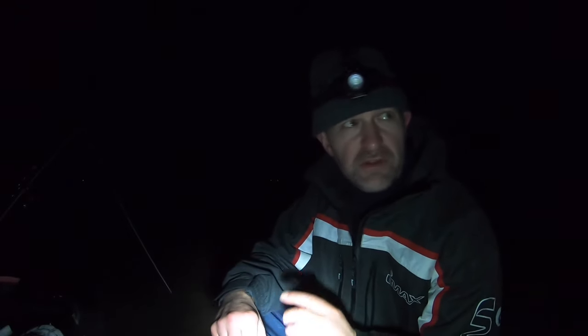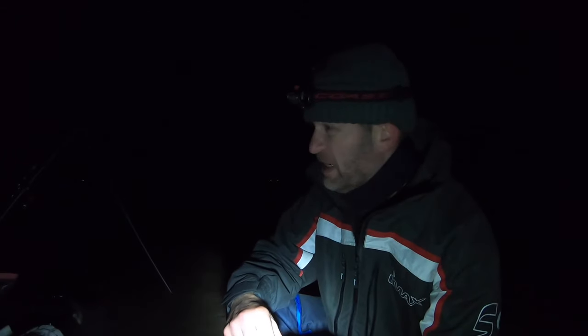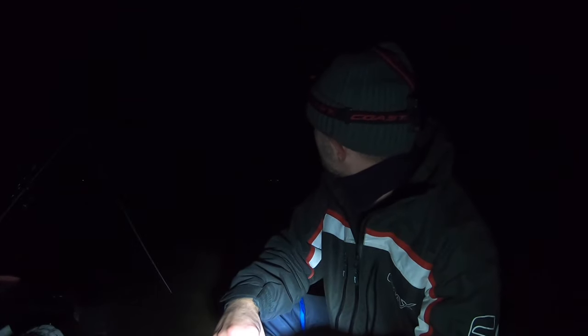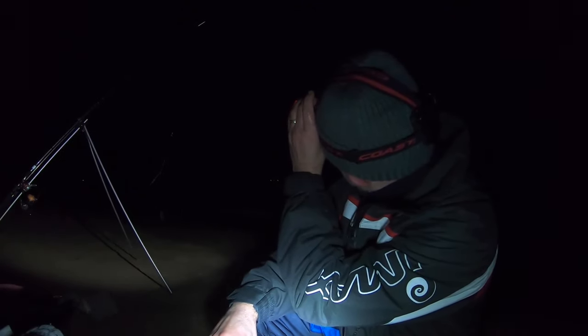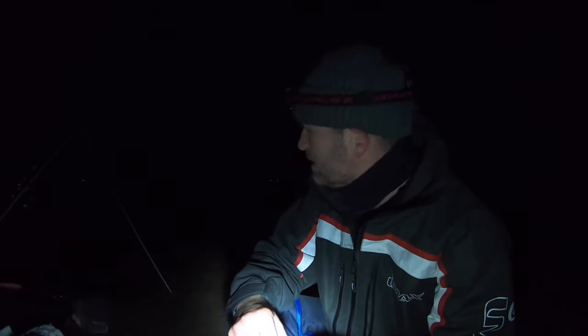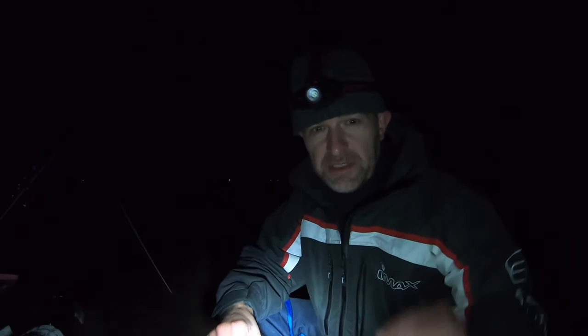I cast the big rod out this time, probably about 80 yards, just to see if there was anything at distance. And I've brought it in slowly. No bites on it. I'll get this one baited up again. Get the little rod out. See what happens.